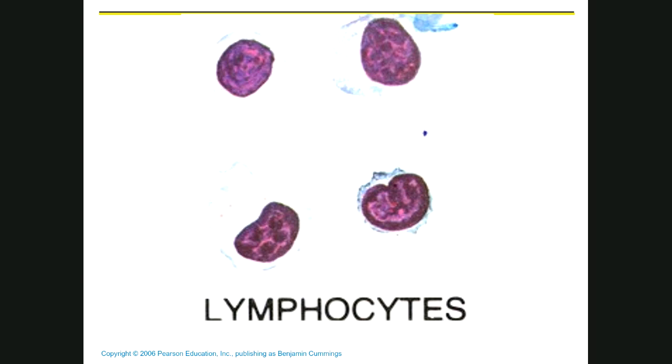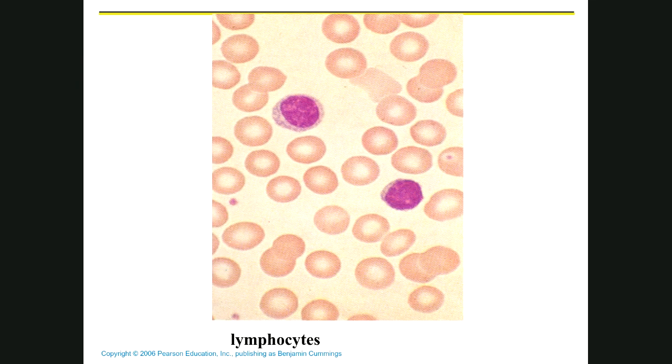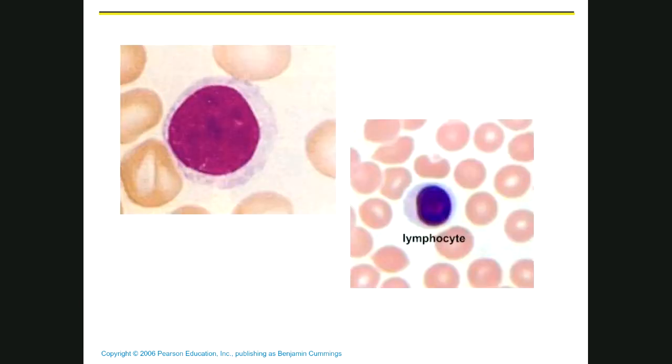But here's what lymphocytes look like. So look, this is a better lymphocyte than these other pictures. Round cell, round nucleus. So look at this one. Round cell, round nucleus. And look how big the nucleus is, and look how small the cytoplasm is. This other one over here is even more so. Huge nucleus and very little cytoplasm. And that cytoplasm doesn't have any granules in it, because remember, these are agranulocytes. But these are easy to recognize. They're also easy to find, because remember, about 25% of the white blood cells are going to be these lymphocytes.